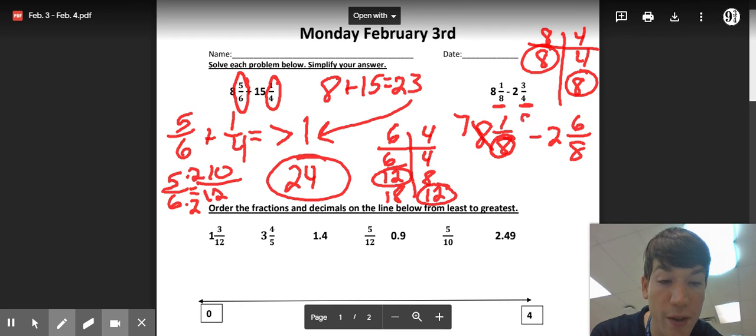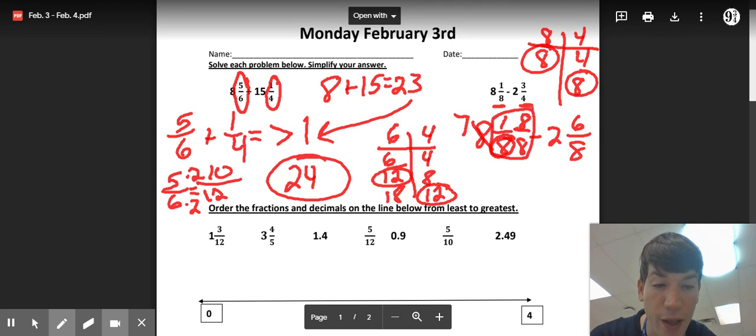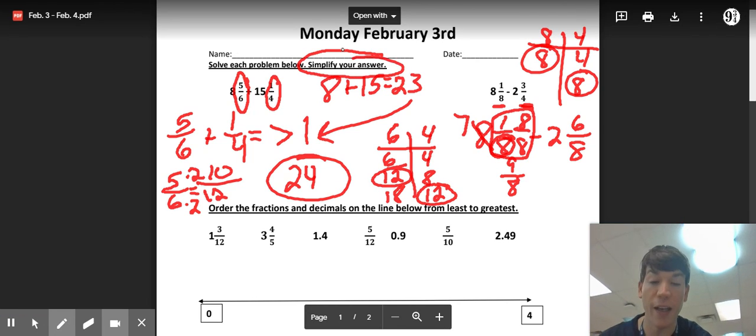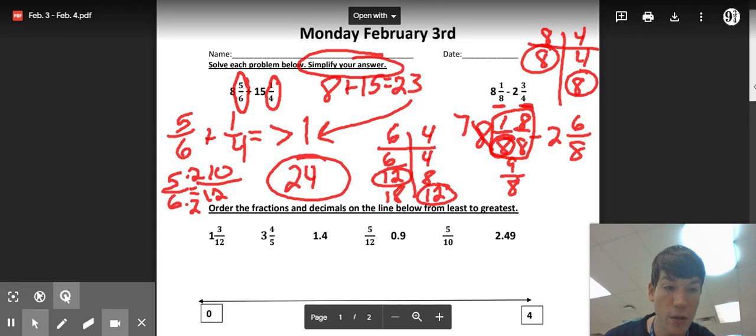Remember, one whole is the same as 8 eighths. And notice all of my denominators are 8. Now if I put 1/8 together with 8/8, that gives me 9/8. From this point, all you have to do is subtract, but really think about how we got to that point. All right. Oh, one more thing on that. Make sure that for each of these that you're simplifying your answers. Right, going down.